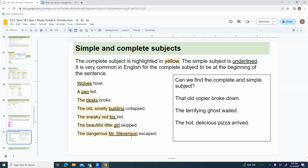The dangerous Mr. Stevenson escaped. That is your whole sentence. The dangerous Mr. Stevenson is your whole subject or complete subject, and Mr. Stevenson is your simple subject.